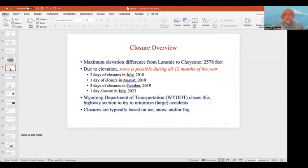So the maximum elevation change between Laramie and Cheyenne is roughly 1 kilometer. And as I said before, you can have snow possibly any day and certainly any month of the year. 2018, we had 2 days of closure in July, a day in August. 2019, we had 3 days of closures in October. Yesterday, in 2023, we had a closure in July.